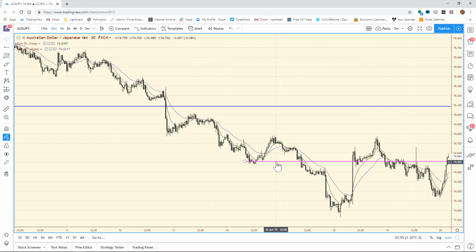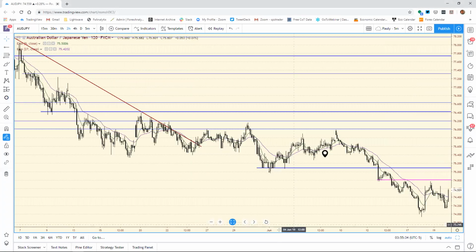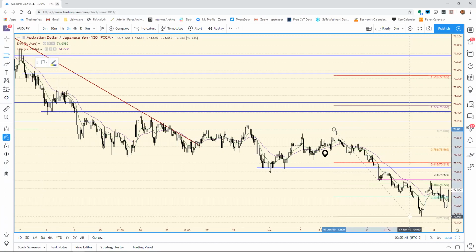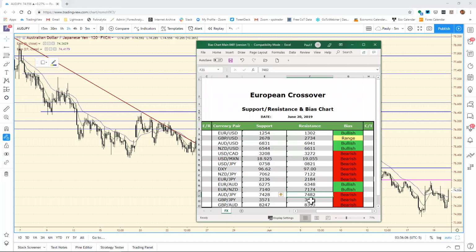74.81. And 74.73 is at 38%. I like that 74.81. We already had it. Looks like we'll move to 81. We're not off by a pip.